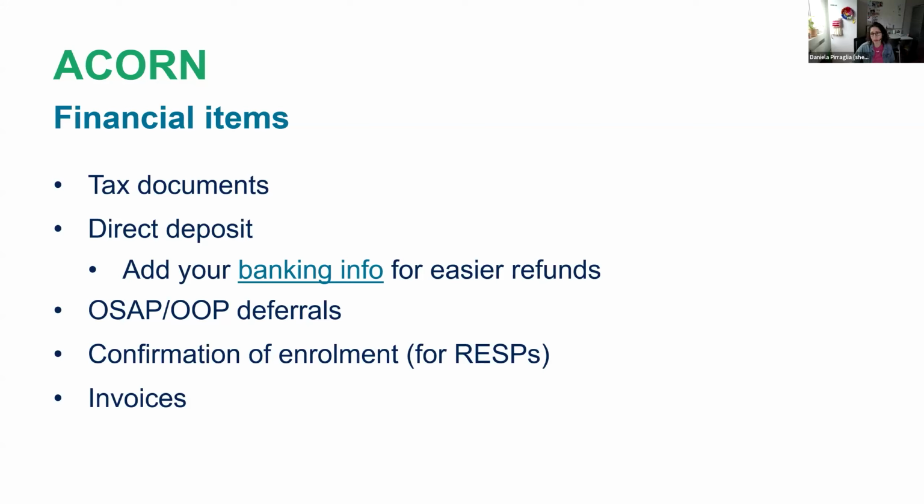I recommend that you add your direct deposit information in Acorn now, this summer as you enroll in courses. The reason I recommend that is it makes getting a refund much easier and faster. If you don't have direct deposit information and you are eligible for a refund for whatever reason, maybe you got an award and it created a credit, or maybe something changed in your status and that caused a credit on your account, it will be sent to a Canadian mailing address in whatever's on Acorn, assuming that exists.